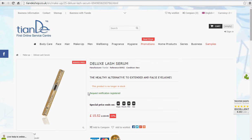Request notification registered. As soon as the product will become in stock, you will receive an email with information regarding that product and email with information that the product has become available and you can make purchases right away.